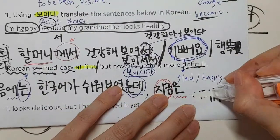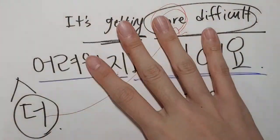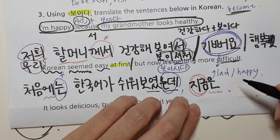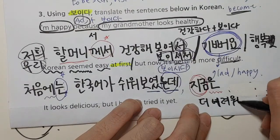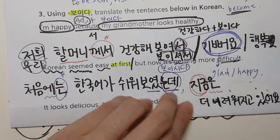I'm now covering the answer written here. So let's do it yourself now. Let's see if you remember. 지금은 더 어려워지고 있어요. 지금은 더 어려워지고 있어요.